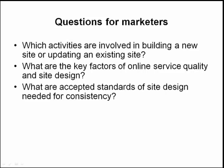Questions for marketers to consider are: which activities are involved in building a new site or updating an existing website? What are the key factors of online service quality and site design? And what are accepted standards of site design needed for consistency?